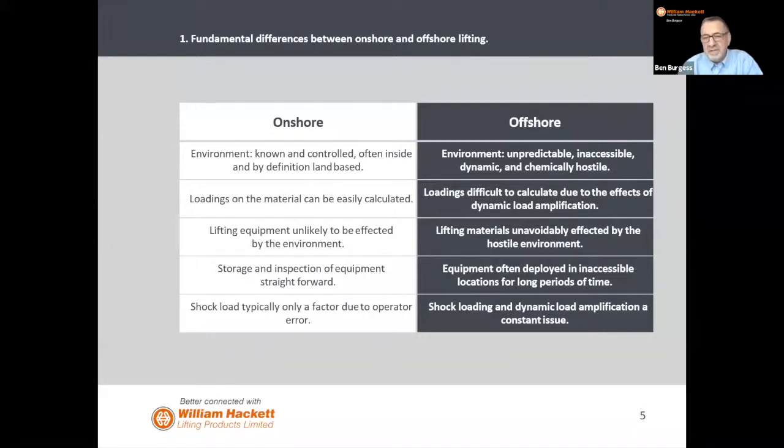Offshore, it's unknown. You have the corrosive environment, the effects of the ocean, the sea, the currents, etc. So loads are not static, they are dynamic. A shock load occurring onshore should never occur. Offshore, it has to be factored into the equation all the time. So we believe that in offshore, you're looking for different attributes from your products.